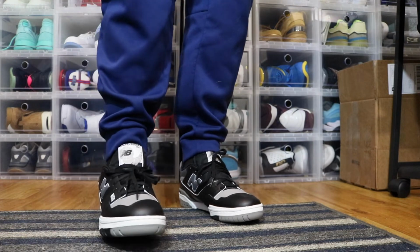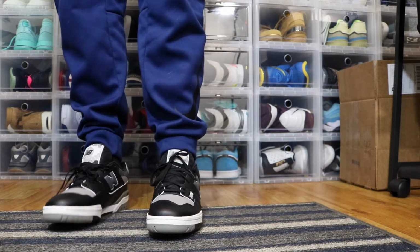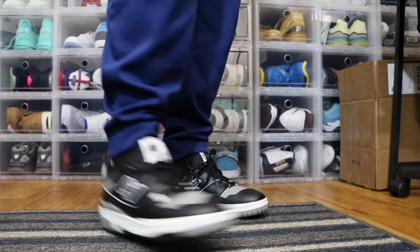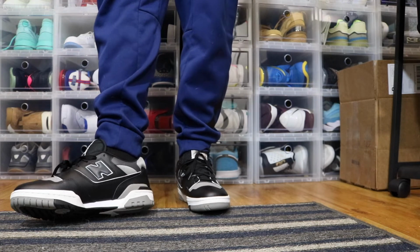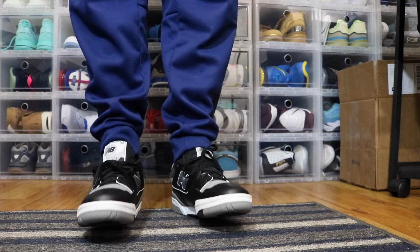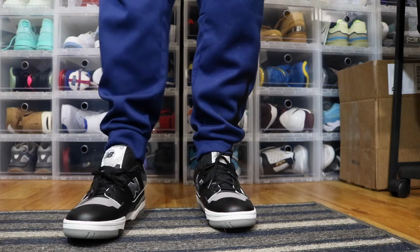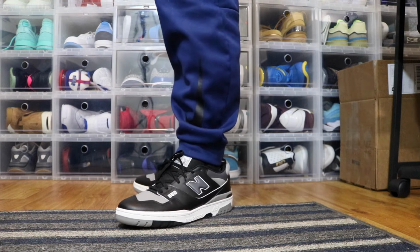I do have a little bit of room, but with the width of the shoe as well, I would say that the 14 probably is the best bet for these, especially since there wasn't a 13.5. So going down to a 13 would be uncomfortable. But these are good. Comfortable on feet. I wouldn't hoop in these. I wouldn't go to the gym and hoop in these at all. But, you know, casual wear, not bad at all.